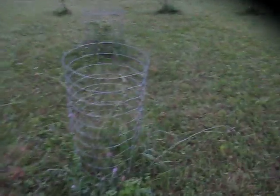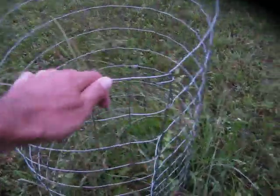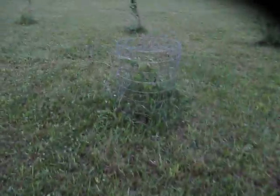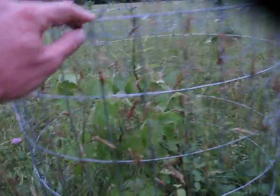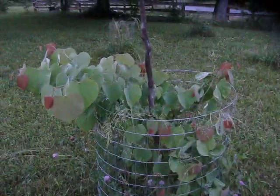Some things to point out. We put a lot of time and effort into making these tree guards out of 2x4 inch wire because we found out quickly that the deer will eat anything we plant down to the ground. So we had to cage a lot of them in to protect the buds in the spring, and then protect them from the rut in the fall.